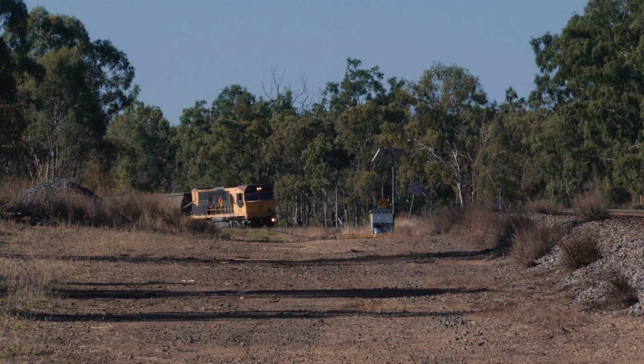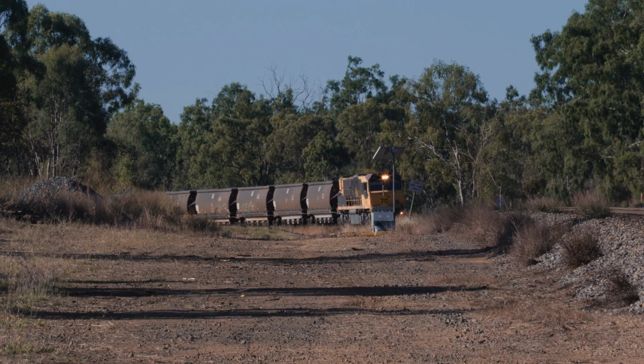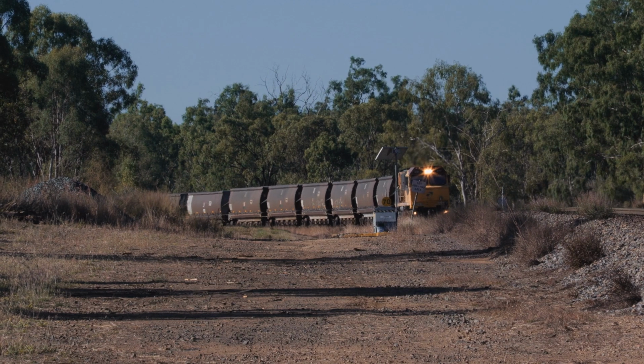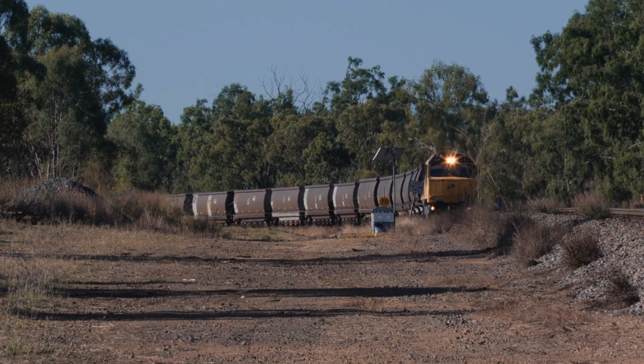On the coalfields, empty trains travel in the up direction, giving them a high priority over loaded trains. If a mine stops production from limited rail services, fines can be given to Horizon and or the operator, depending on the circumstance. The previous train we saw has stopped at Briaba, waiting for this empty to clear the section.